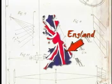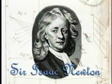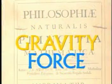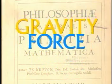Force? I thought we were talking about gravity. Okay, I think we need to talk about some basics here. Lucky for us, 17th century English scientist Sir Isaac Newton explained the relationship of mass to gravity. He said we need force to overcome gravity. Newton described this relationship as a series of laws.